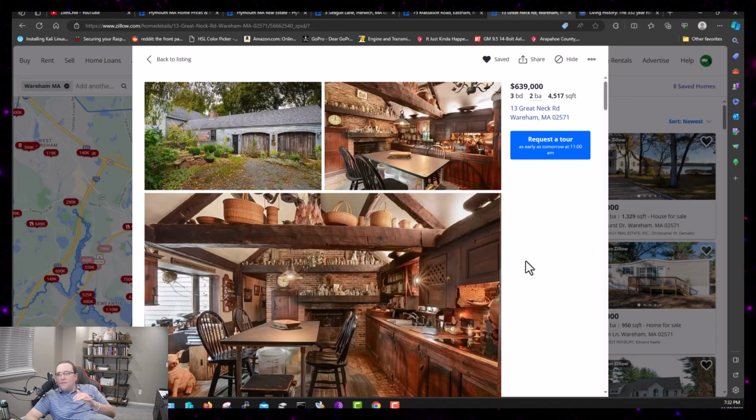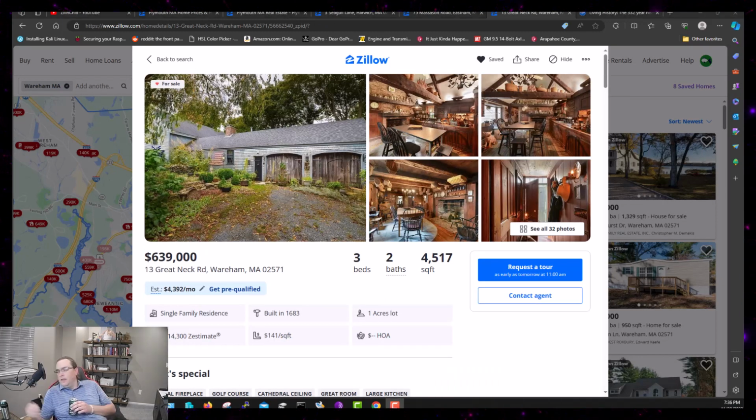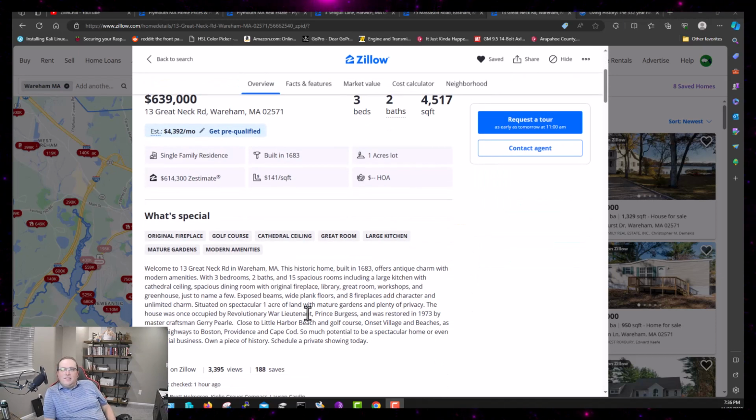All right, now for the surprise. Let's get into the details of this home. All right, time to take a sip of that drink. So let's get into why this house, other than being just really cool and old, what's the surprise here? I don't typically read the descriptions here, so bear with me, I'll read this one.